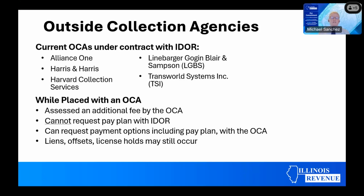Another point to keep in mind, and it's not on the slide there, but because we are contractually obligated once we place the debt with the collection agency to allow them to collect their fee, if you try to circumvent that by paying the department directly, we will accept your payment, but we will withhold the fee that's owed to the collection agency and send it to them. And it really just slows down the process of getting your payment applied. So it is important, if the case has been transferred to a collection agency, you allow the collection agency to be the one to collect it, contact them for payment options and arrangements.